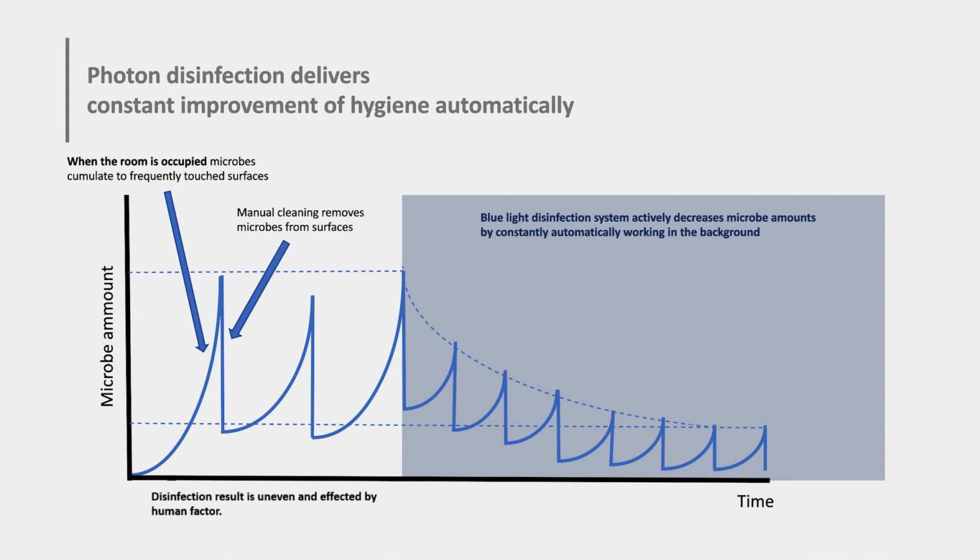The frequency of disinfection stays the same. It is quite low, once a day or once a week. And in between those times, the microbe levels only increase. But when we implement our system into these premises, the automatic system provides a constant reduction of microbial levels. Every time when the room is empty, blue lights switch on and start disinfecting the surfaces and reducing the amount of microbes on the surfaces.